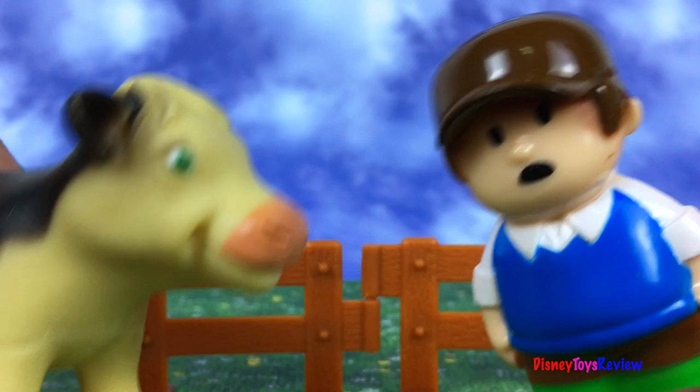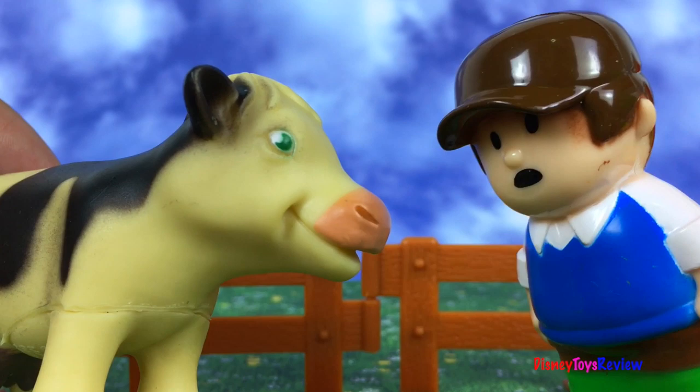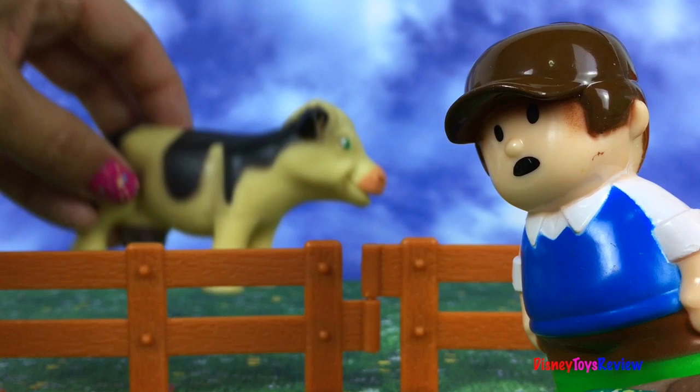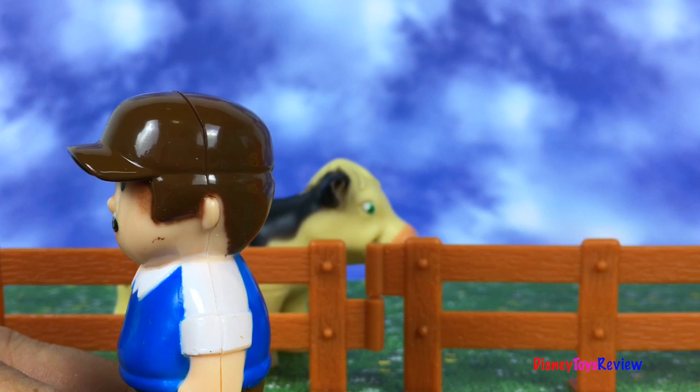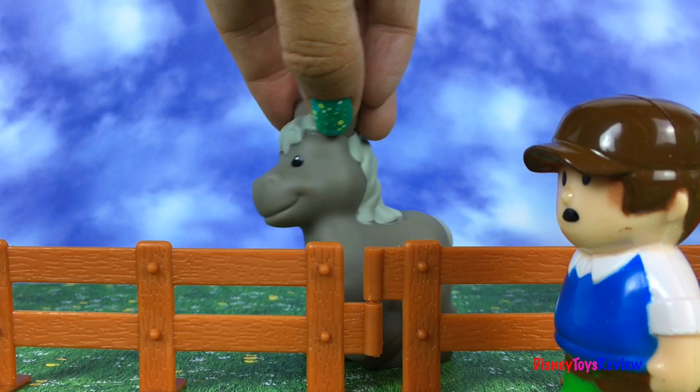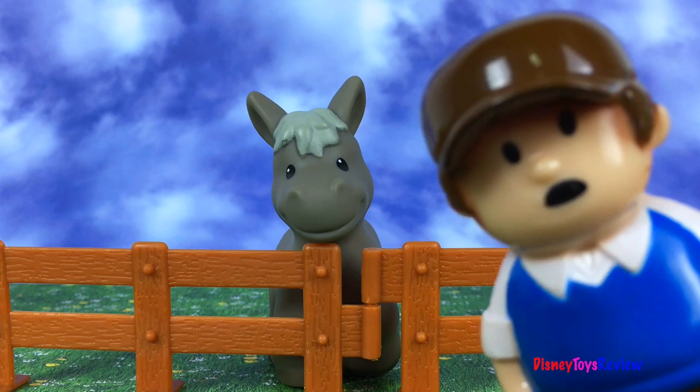But I really do have to go find the horse, he's missing from his stable. Okay, I'll be back later with your food. Where could that darn horse be? Well, hello, Mr. Donkey. Yee-haw! Okay. He wants a song.